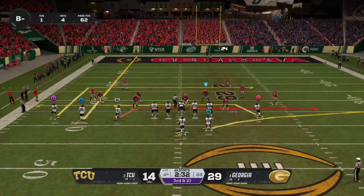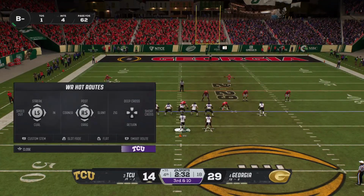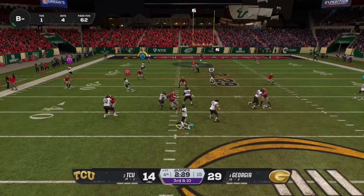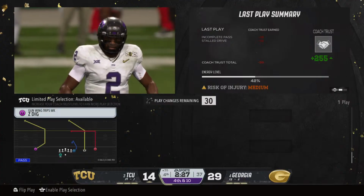This was a promising drive, but back-to-back incompletions makes it 3rd and 10. Quarterback adjusting now to the defense. On 3rd down, he drops to throw, looking to make a big play downfield. Tried to press the ball deep, but it's incomplete.